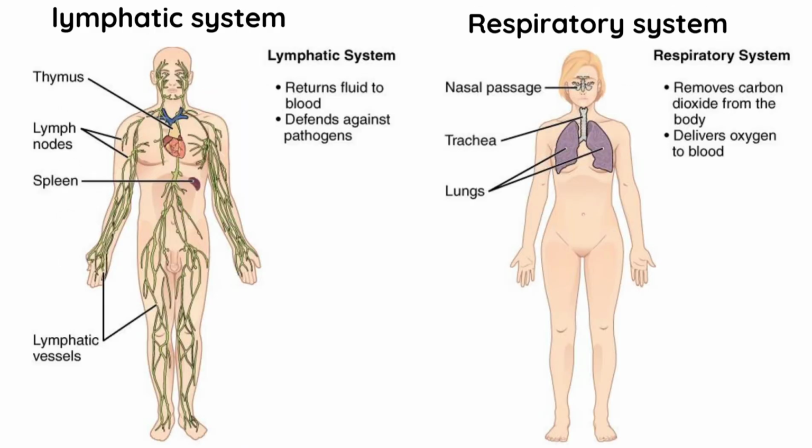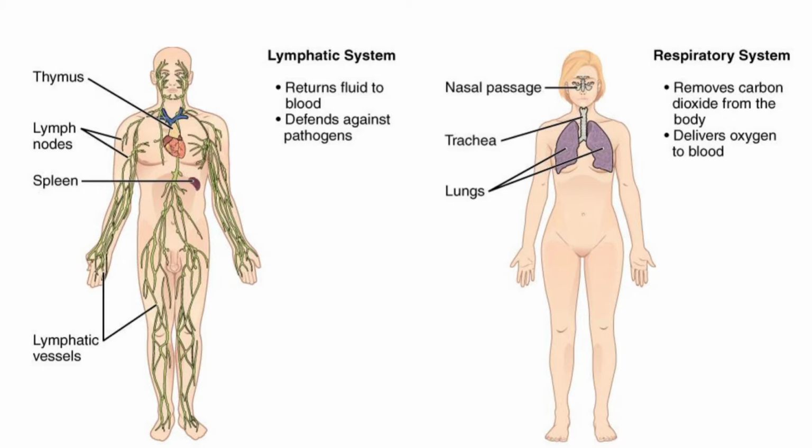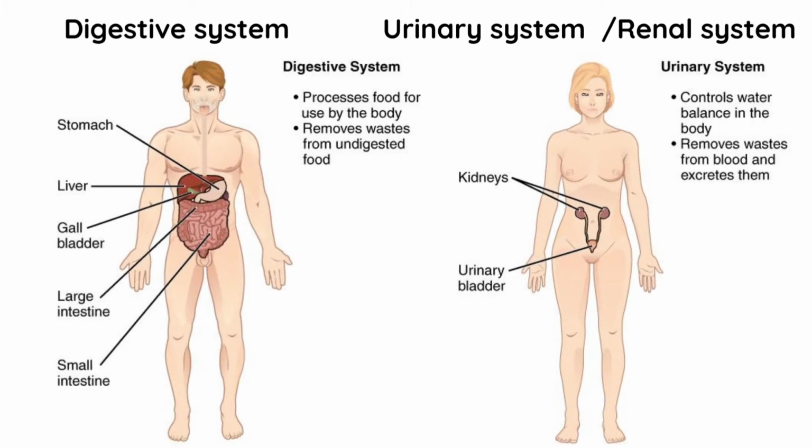Then the next on the list is your lymphatic system and your respiratory system. The lymphatic system works closely with your immune system to defend your body and also return fluid to the blood. It contains lymph nodes, which are a major organ. You can see lymphatic vessels there. Then your respiratory system is the system of breathing. You have your nose, your mouth, your trachea. The major organ for the respiratory system is the lungs. Yes, we have two lungs, your right and your left lungs.